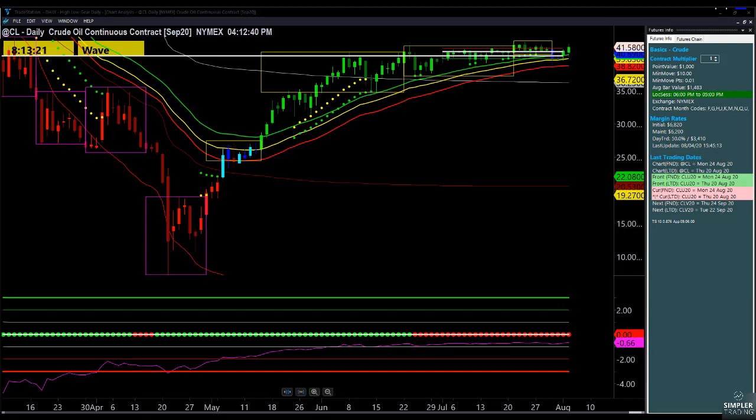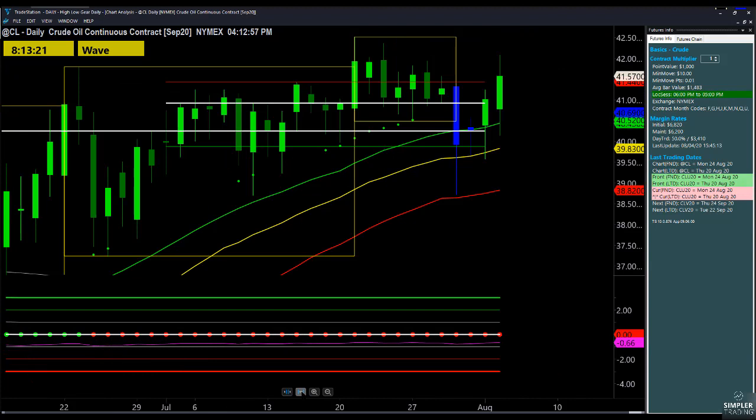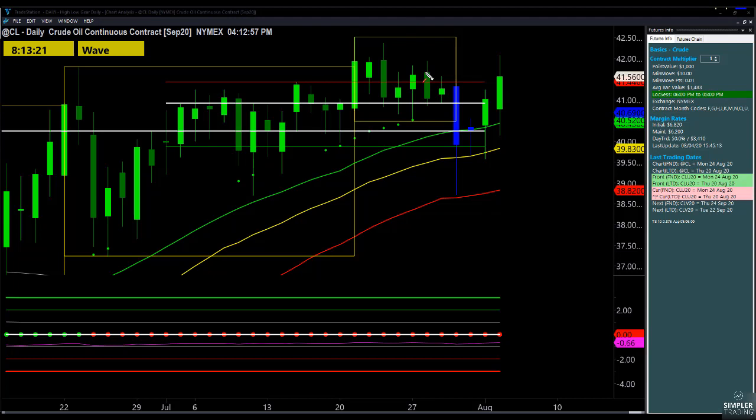Now I will say September crude just recently lost its double green uptrend, and it has a lot to do with these two candles right here, and that just added a certain neutral price action to what has been a very slow but steady climb higher. This is going to change where I'll be open to buying crude again.